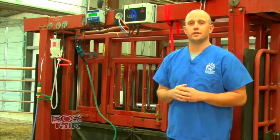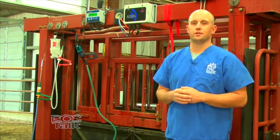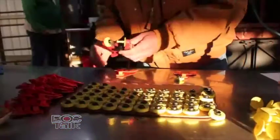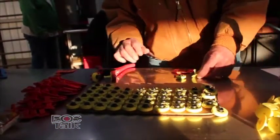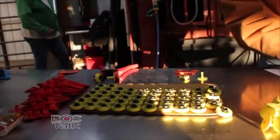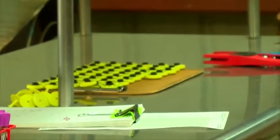Other examples would be hanging cords or dropped cords, which allows for fewer opportunities for processors to trip. Other examples would be having tags laid out in an orderly manner to speed up the efficiency of processing. For any record keeping that needs to be done, have a space available so that it can be done in an efficient manner.